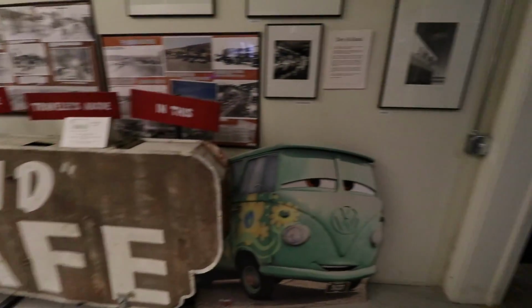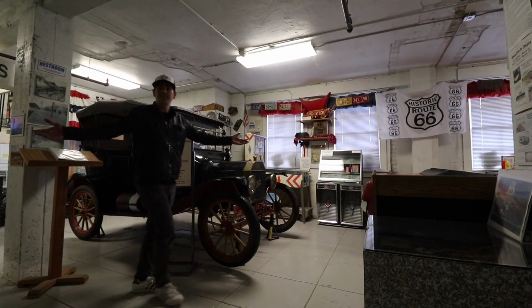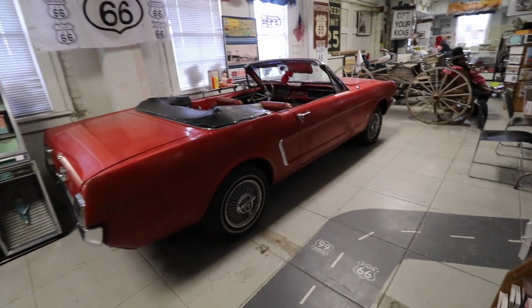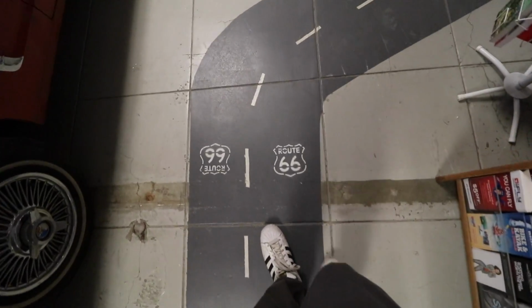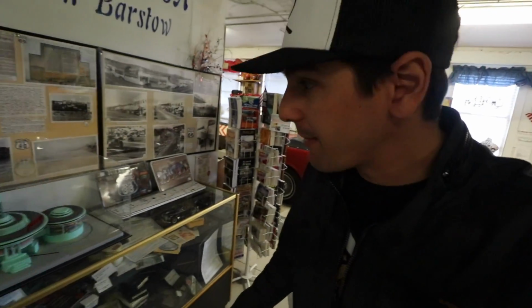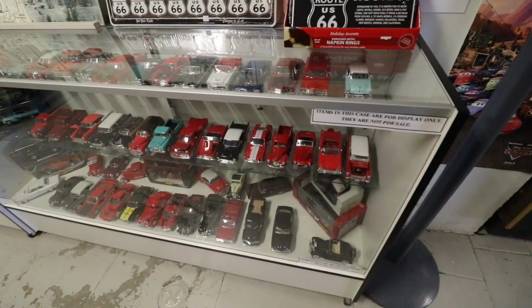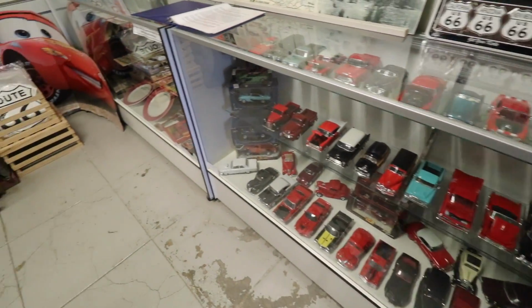All right, time to go. I just hate to leave, because this place is awesome. At least I get to take Route 66 home. Oh, wait a minute. We can't forget about the gift shop. Look at this awesome model. Oh, wow. There's even more displays in here, including quite a sizable toy car collection.